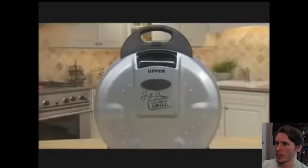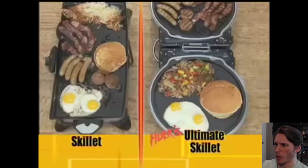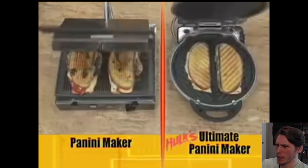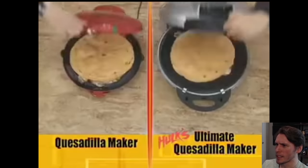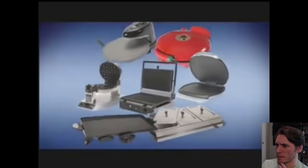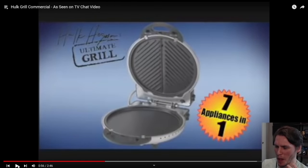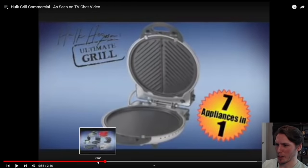Lives up to its name. The Hulk Hogan's Ultimate Grill. This is George Foreman. Because its extra large interchangeable plates easily transform your Hulk Hogan grill into a skillet. This is a George Foreman grill. Press, pizza oven, quesadilla maker, a buffet warmer, and then some. That's $1,200 worth of specialty appliances in just one countertop rebel. I thought he was going to say 1,200 appliances.